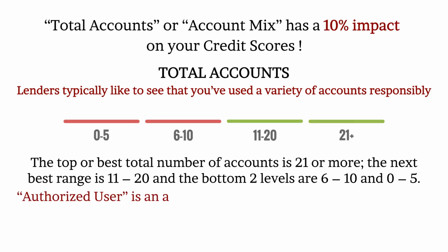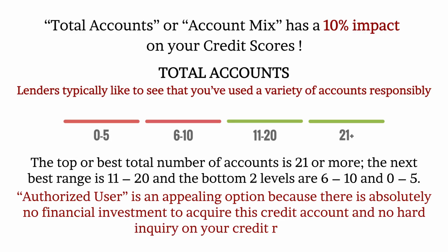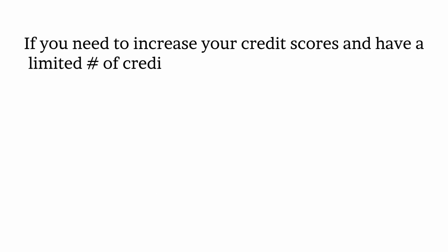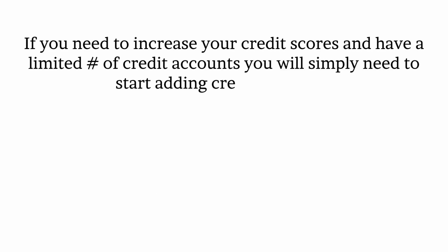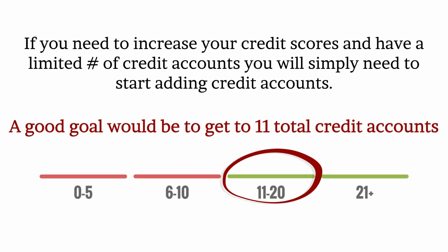So if you have no credit cards, or can't qualify for a reasonable credit card or personal loan, this is an appealing option as there's absolutely no financial investment to acquire this credit account and no hard inquiry on your credit report. If you need to increase your credit scores and don't have any accounts at all, you will simply need to start adding credit accounts. A good goal for you would be to get to 11 total credit accounts.